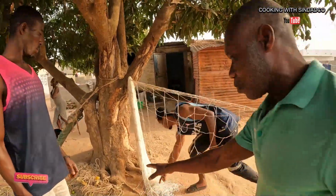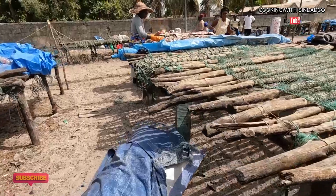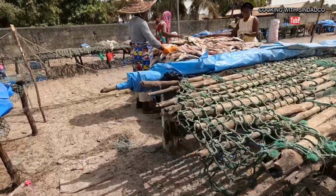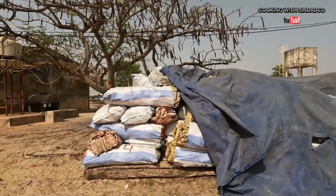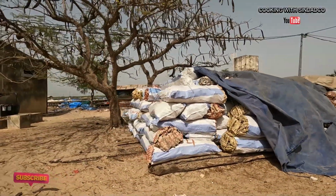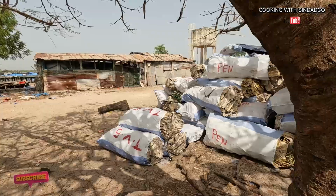Okay, so as you can see, the net for the fishing. Now let's go to the process of how they process KAKO from Gambia or Senegal to Ghana, and also the packaging and everything. So stick and stay, and this is also for those who want to do business from Gambia or Senegal.